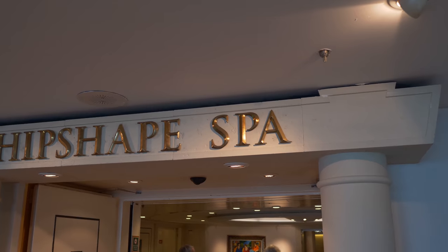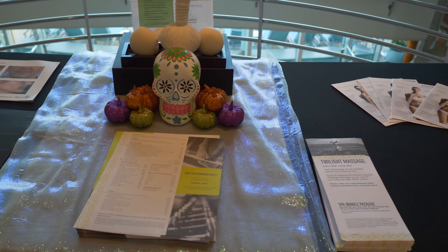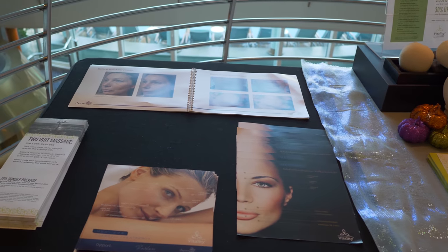We are now on Deck 12, and we are still at the front of the ship, right underneath the Mariner Dunes golf course. And here you will find the spa and fitness center. You can come here, book all your massage treatments, your facials, all that stuff, and work off a few pounds that you gained on your cruise. You can do all of that here on Deck 12 at the spa and fitness center.